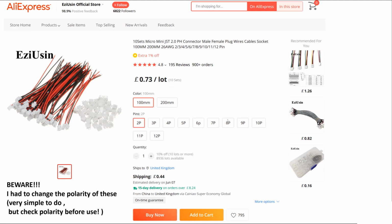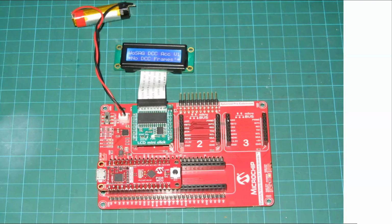It's trivial. But the other thing to remember, apart from checking that you get the right ones if you buy these things, is to make sure you get the PH part right. There are BH and BL and BZ and all sorts of other different JST connectors. But if you're going to buy these ones, buy the PH ones. It's really important.